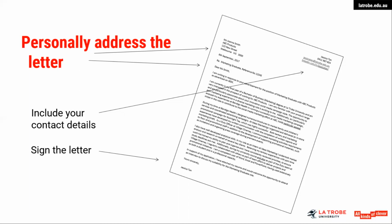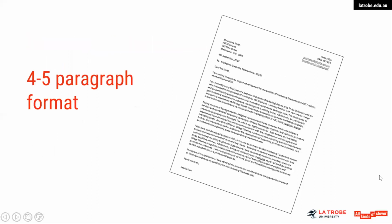But if you had to go down that route of Dear Sir, Madam, it would be yours faithfully. So there's some old-fashioned letter writing rules there, but they still definitely apply when you're crafting your cover letter. So as I said before, we work with roughly 4 to 5 paragraphs.